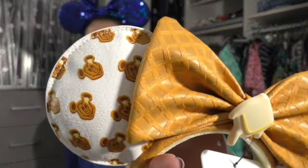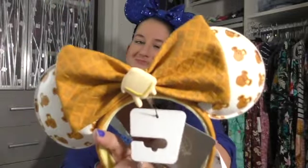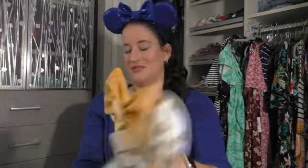They're so comfortable. These look so dumb on me. I might have to get rid of these, but I just love Mickey waffles so much. So they are the Mickey waffle ears. It's got a slab of butter in the middle. The bow is what just doesn't work for me. I wonder if I can detach the bow and maybe I can ask my friend Brittany if she could put a different bow on this because they're not great, but I love Mickey waffles so much. Oh, I'm gonna put those on the side and see if she could do something with that.